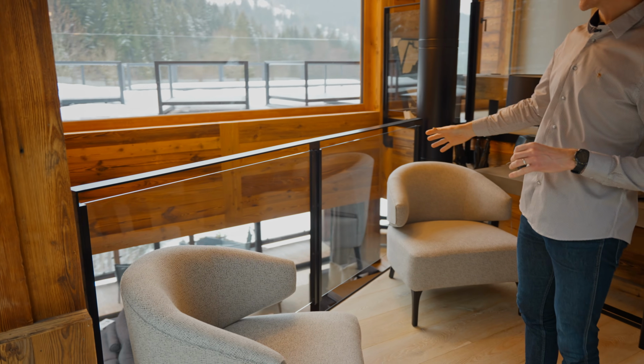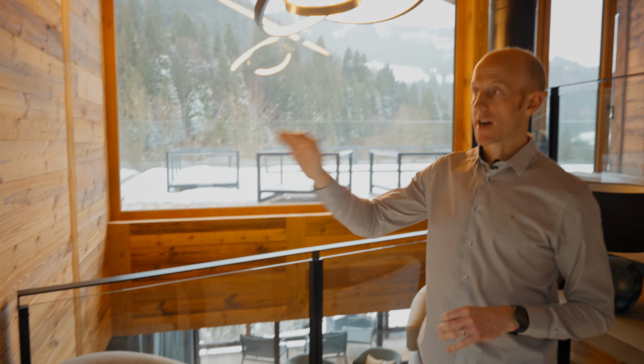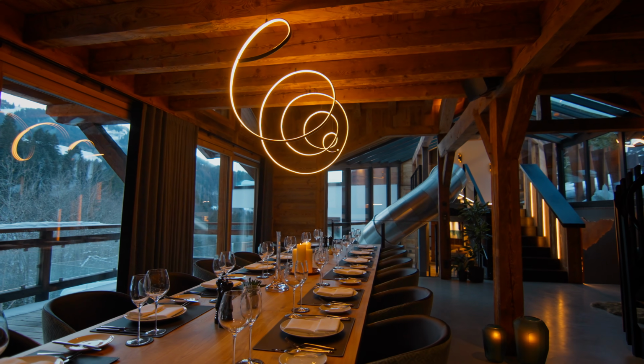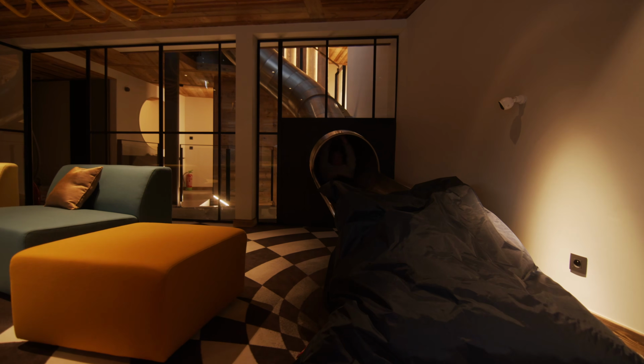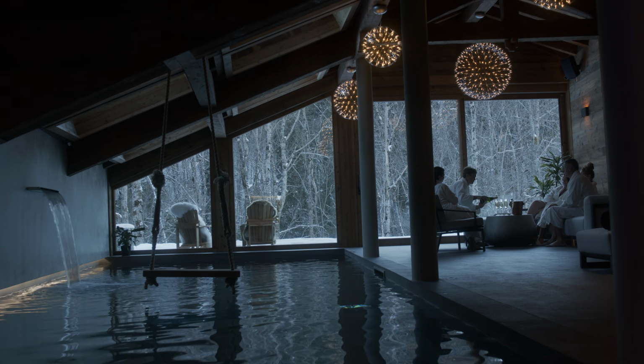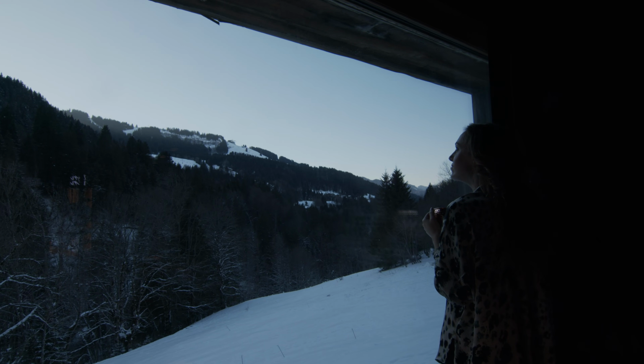So if some of your group were already there chilling out, you'd be able to greet them. You can see down to the dining room, to the kitchen or the show kitchen just beyond. And then from this gallery here, you can just about see a little bit into the games room and even all the way down into the spa. And revealing the different levels and the different areas of the property, I think that was really important to the architect.